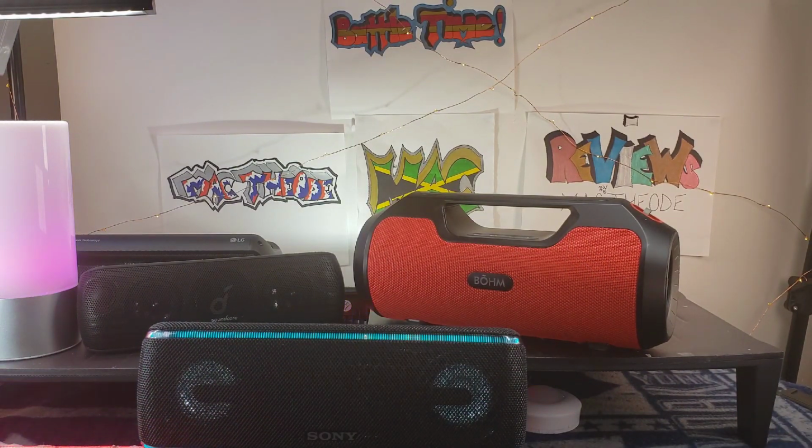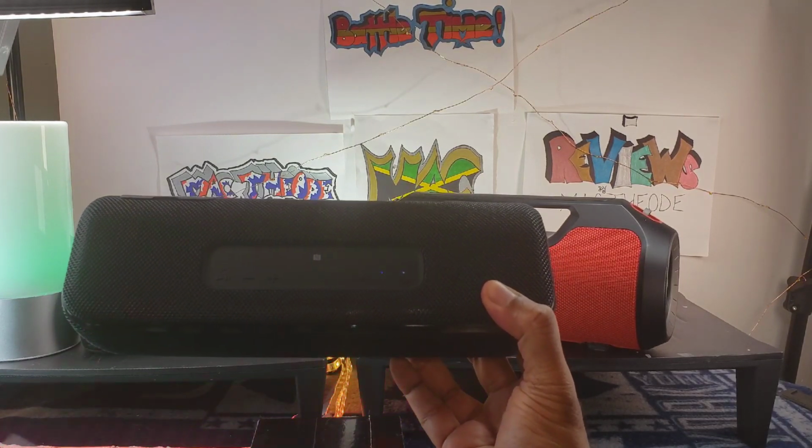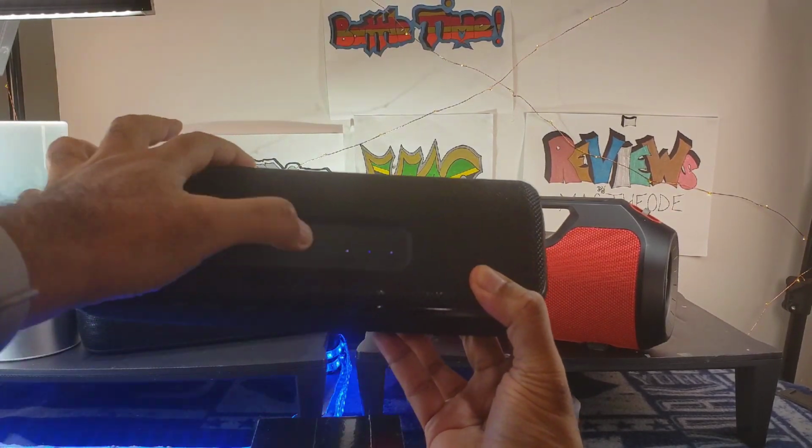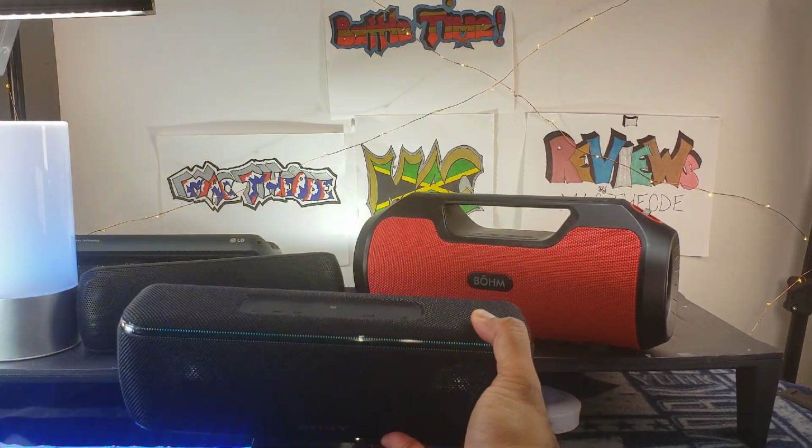Every time I hear the Sony, I just get so hyped up. I really dig this speaker. But okay, I'm not biased on this one. 102.2. This is a good sound. It's more of the enriched bass that I really dig, I think. And if you'll notice here, the live button is not on. I'll tell you more about that in a minute.